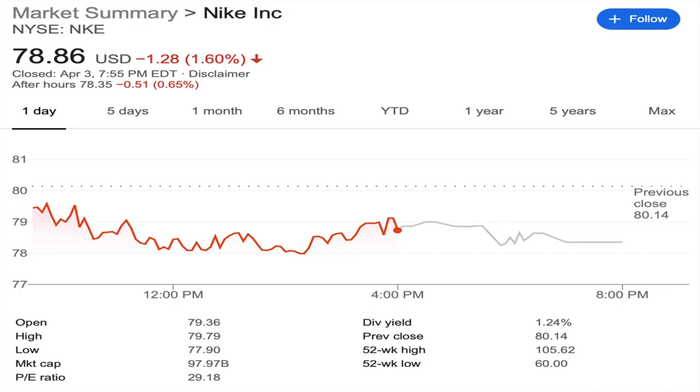This is a company that has a market cap of close to $100 billion, trading at a PE ratio of 29.18, and it does offer a dividend yield to investors of 1.24%. And even though it may seem a little insignificant, if you're somebody who just wants to find some sort of yield, this might be a play for you. And in terms of the 52-week high and the 52-week low, the highest it's traded at is $105 per share, and the lowest it's traded at is $60 per share.